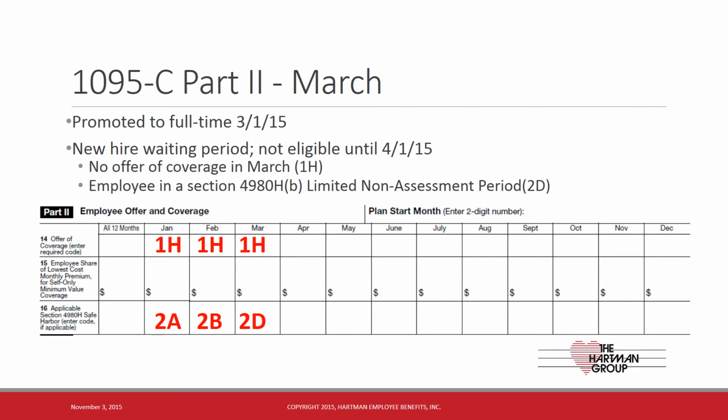In completing March, Tom was promoted to full-time March 1st. He was full-time for the entire month of March, so he was a full-time employee there. However, he was in his new hire waiting period, so there was no offer of coverage until April 1st. So for the month of March, code 1H is no offer of coverage. And the safe harbor that applies is that the employee was within their limited non-assessment period. Recall we talked a bit about that as it relates to new hire waiting periods. This sort of 30-day or first month following 30-day new hire waiting period is a permissible structure. Code 2D says, yes, this employee was full-time, but in a limited non-assessment period based on their new hire waiting period, and so there didn't have to be any offer of coverage.